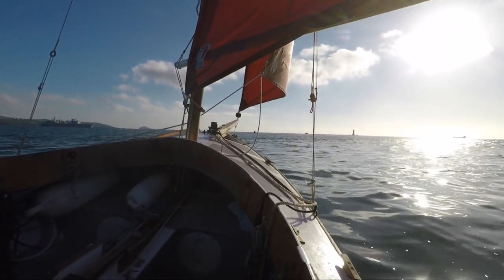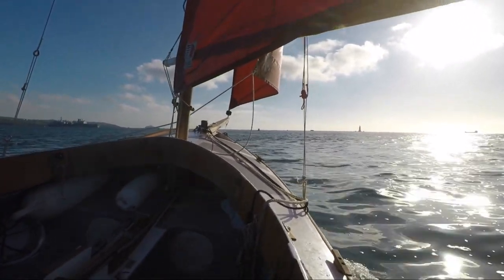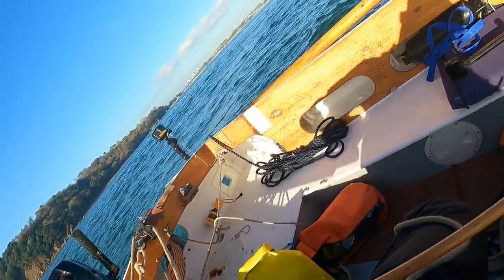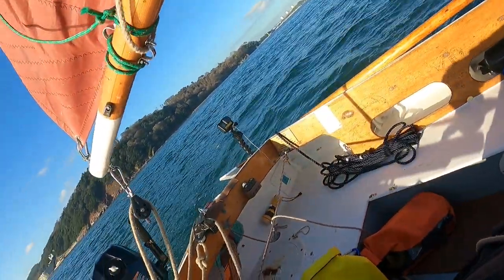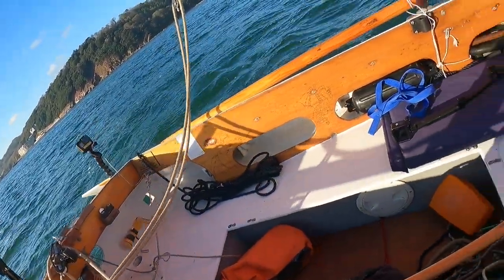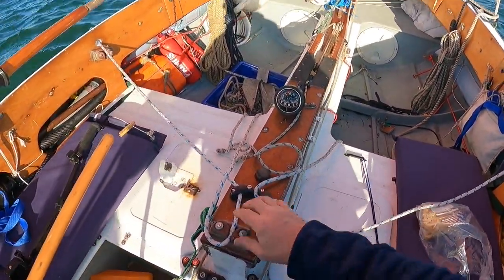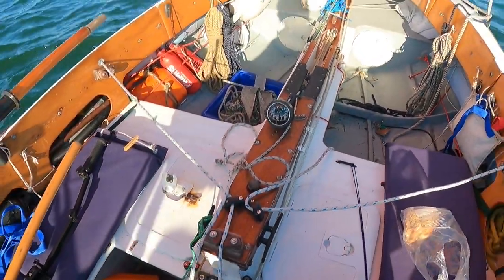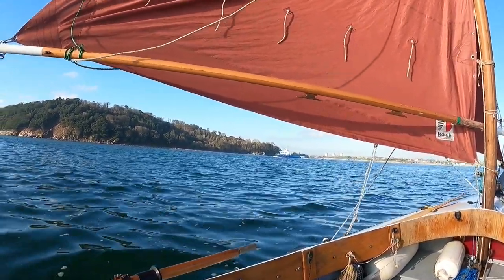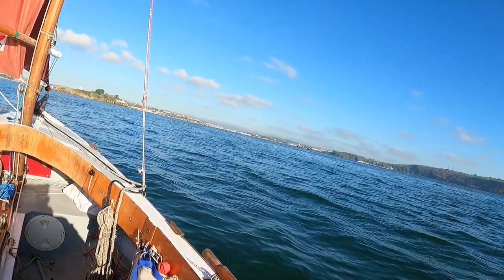Getting chilly now, so I'm going to start heading in. I also want to retrieve onto the new trailer for the first time just before high tide. It's been a lovely few hours. I mean, I really enjoyed it. Lots to sort out and clear up ready for next time though.